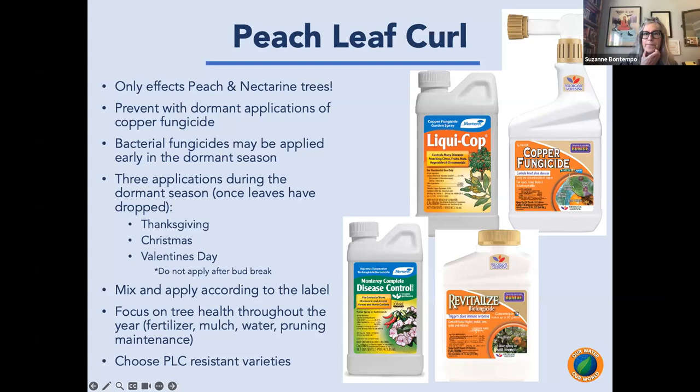However, if we keep those plants healthy by feeding with organic fertilizers and so forth, and watering properly and giving them enough sun during the growing season, our plants will be more resilient to peach leaf curl and when other pest problems occur.